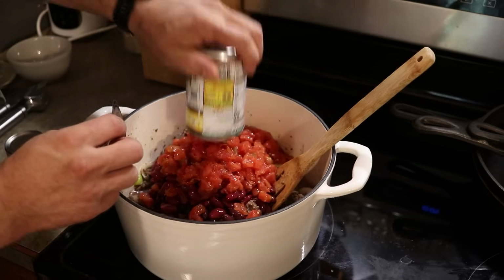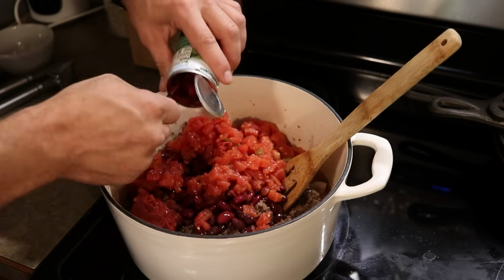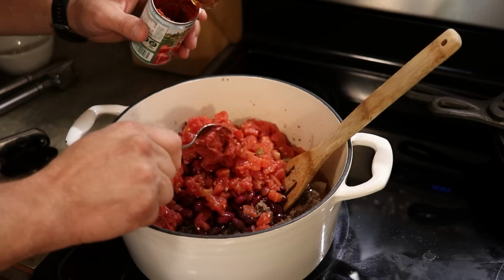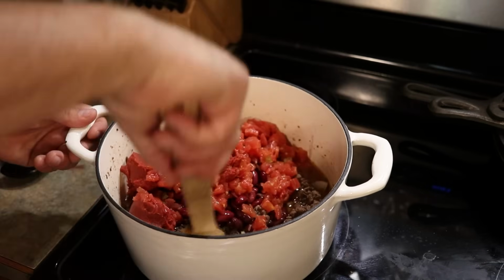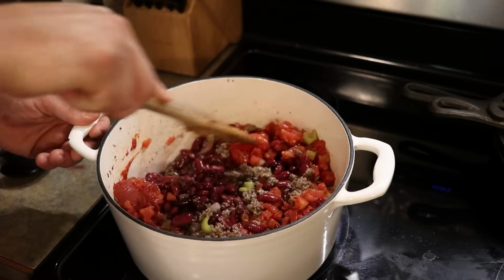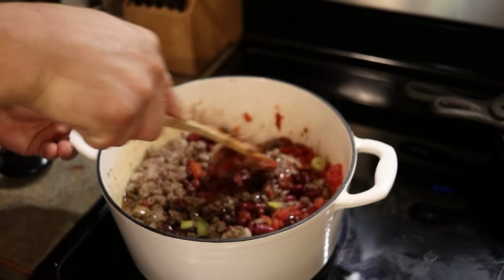Now, he also had some cans of habanero tomatoes that he added into his. I got those for him just at Walmart when I was doing my grocery haul. I went ahead and grabbed some of those because he had told me that he wanted a really spicy chili. So that's what he was adding into his.